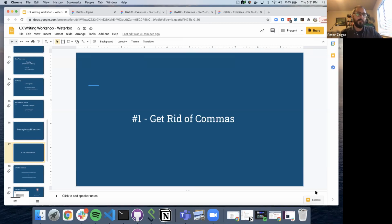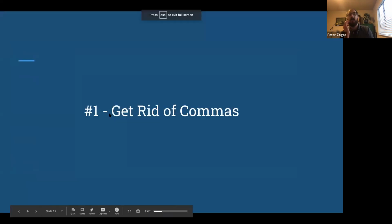And I'll kind of explain what we're going to do. So I'm going to give you really concrete things to pay attention to with a quick example. And then we're all going to go into the Figma file, copy the example that I have, and you're going to play around and do some rewriting with it. And then we'll talk about what you come up with. So if you really like something you come up with, you can raise your hand and we'll talk about it. The first thing we're going to talk about is get rid of commas mostly.